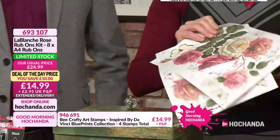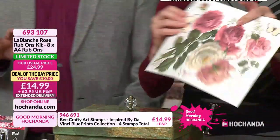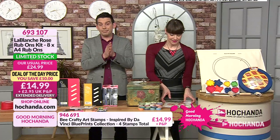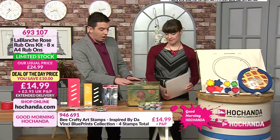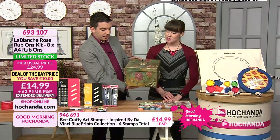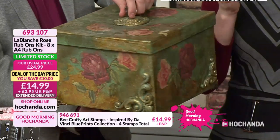Shrink foils? Shrink foils that go around bottles. Oh my word, they are amazing. Absolutely beautiful. These are going to go, though. They're limited stock. But then you just rub them on and look at what you're creating. This is just one example. But I mean, this looks so vintage.